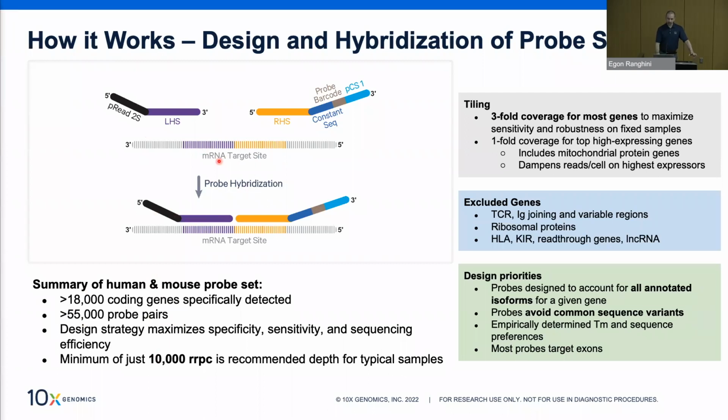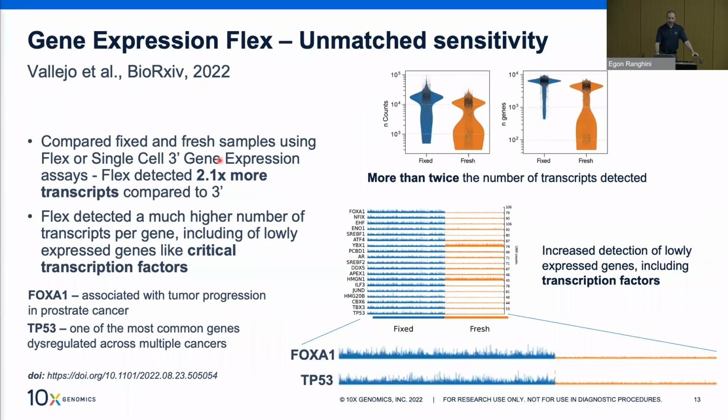And actually, because of the probe-based chemistry and because of how the probes have been designed, what we see is that with Flex, we get a significantly higher sensitivity compared to 3' or 5'. They were already the leading chemistry in the market, but with Flex, we really reached what we call an unmatched sensitivity.